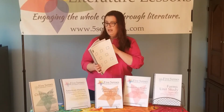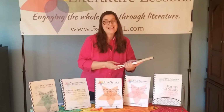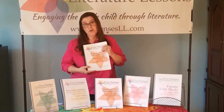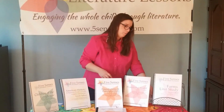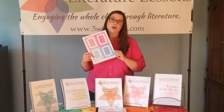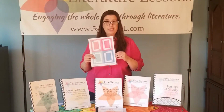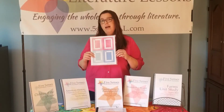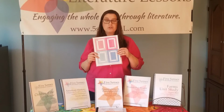Now, as I said, we have a program that's designed by an OT, so the letters don't go in alphabetical order. The program also stops to teach drawing shapes. Too often, children are pushed to write letters before they can really draw shapes. So with each section of the book, you're going to practice drawing.